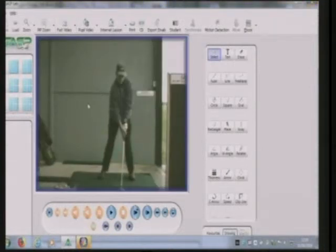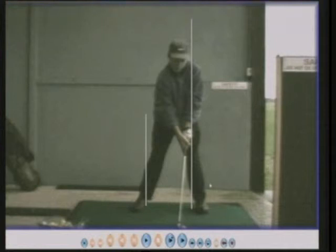So Philip's first ever swing. I always draw lines on the screen. When I'm teaching in my studio, people can see themselves within these lines, and it works really, really well. So these lines, one is inside the right heel, and the one on the right is inside the left heel.